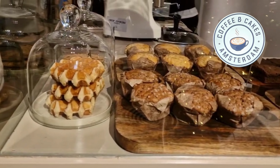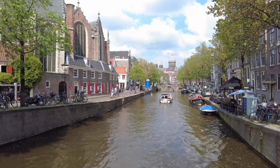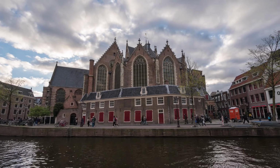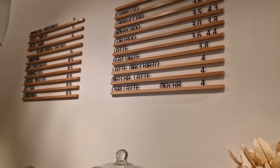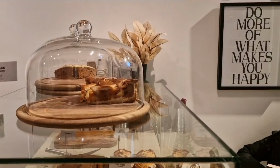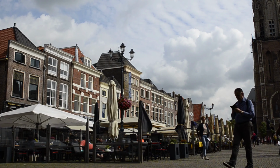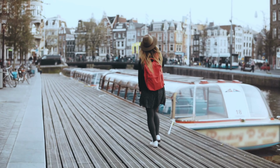We recommend Coffee and Cakes. One is right next to the Old Church of Amsterdam. If you like visiting churches in Europe, this could be a great idea. We love the coffee here at Coffee and Cakes, and people rave about the matcha latte. If you'd like, you can skip the museum's cafe and go here instead if you have some extra time. It's a 7-minute bike ride or 25-minute walk to the museum, or you can take the metro.